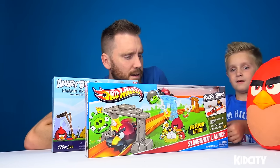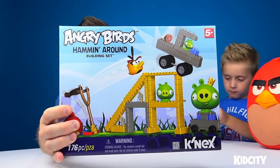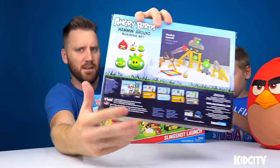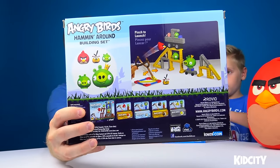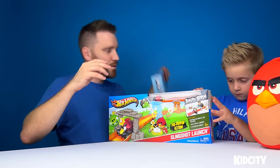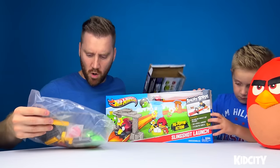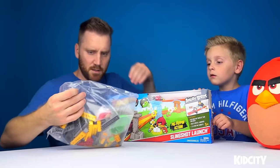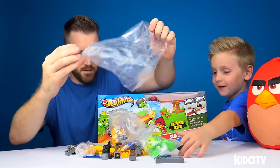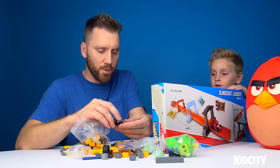So I was behind the camera. This here is the Angry Birds Hammin' Around building set from Kinect. That's what it's gonna look like when we're done. You're gonna build this while I build this Kinect set, and then we're gonna open up the Angry Birds cars. Oh, lordy. Yeah, that's definitely not gonna look like the box. Hey, tell you what, I'm just gonna make my own building. How's that?